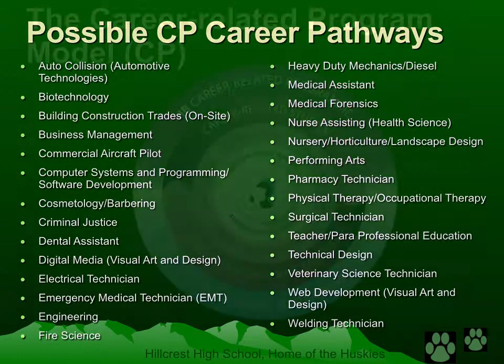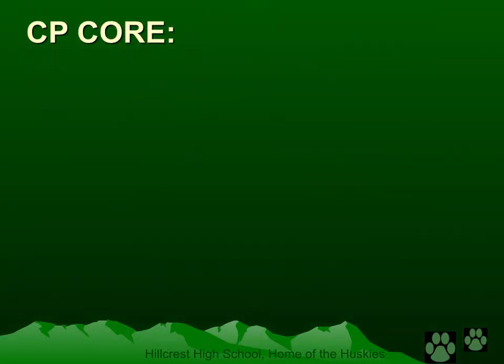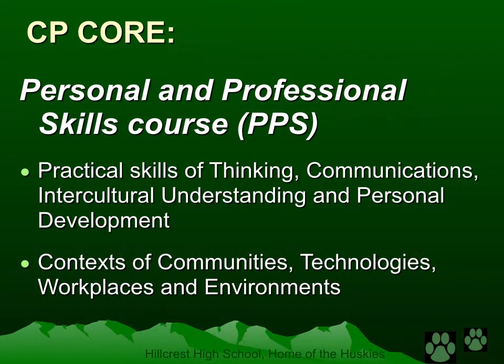The core of the career program includes the Personal and Professional Skills course, the Reflective Project, Service Learning, and Language Development, all leading to the learner profile. The Personal and Professional Skills course is 2 semesters, one during junior year and the other during senior year. It is a low-stress, high-application course that teaches personal and professional workplace skills in context of communities, technologies, workplaces, and environments. Other elements of the career program core are also run through this class.